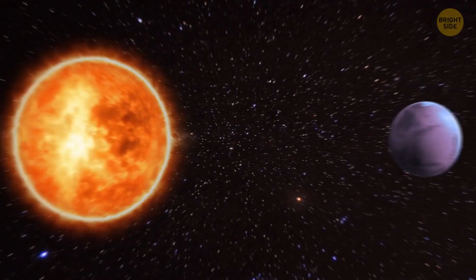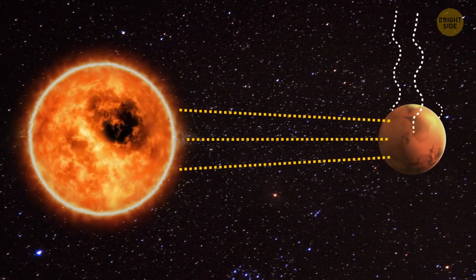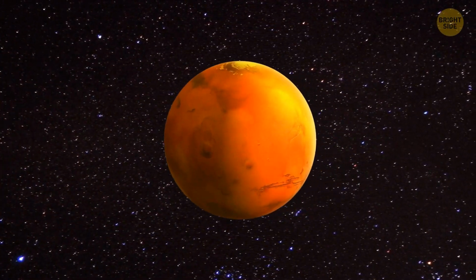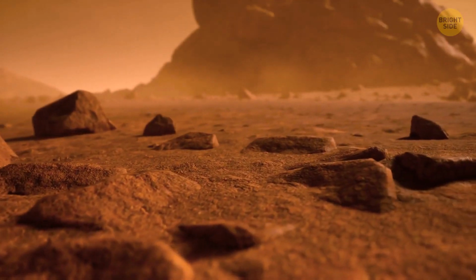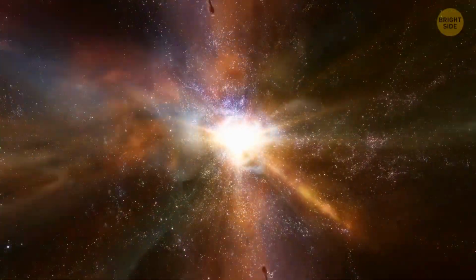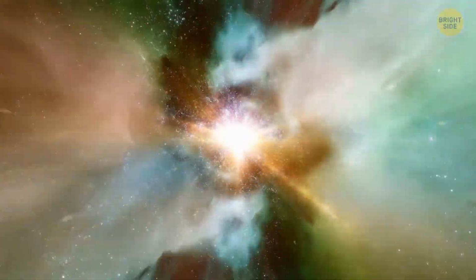The problem is the solar winds and sun explosions that might strip it of an atmosphere just as quickly as we can create one, if not faster. It has no magnetosphere either, which means it can't protect us from radiation, so long-term Mars wouldn't be a good choice. Maybe out there, in the vastness that is space, there is a perfect planet waiting for us.